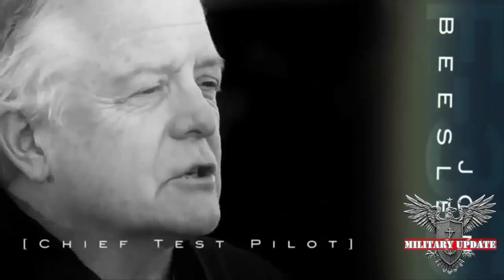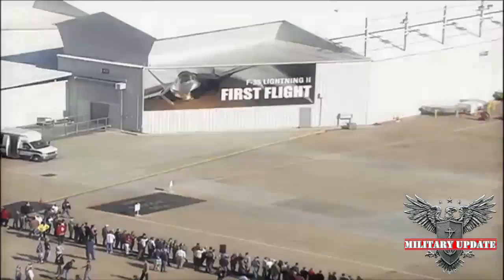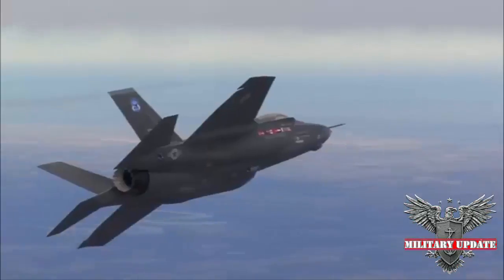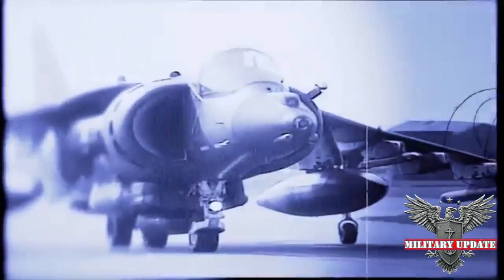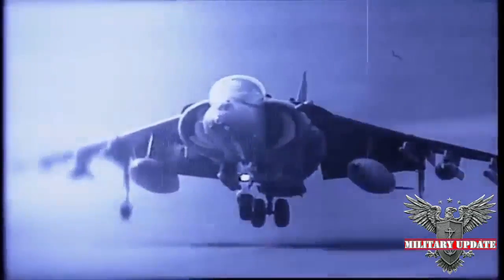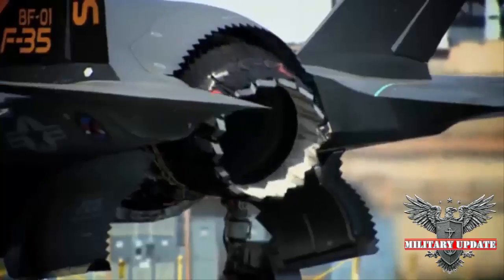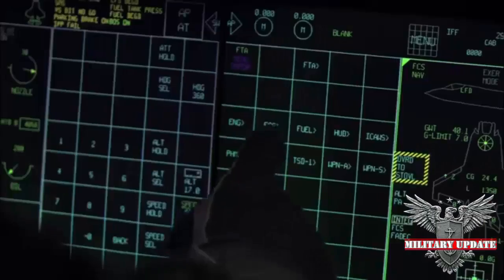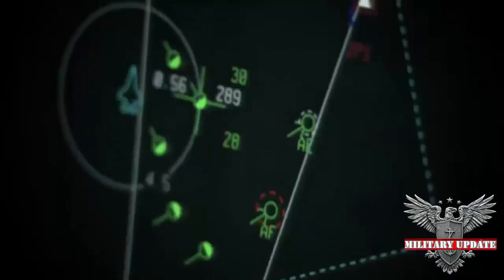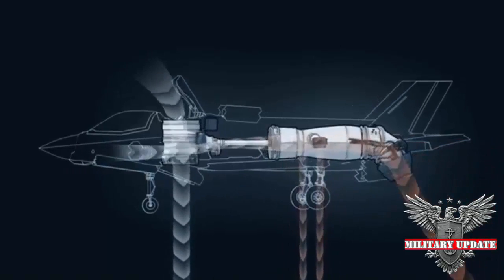Hi, I'm John Beasley. I'm the chief test pilot on the F-35 Lightning II, the Joint Strike Fighter. I flew first flight on the airplane, and since then I've flown a little over 50 flights in the F-35 variant. In the early days of STOVL flying, there was the Harrier, but it was very work-intensive for the pilot. Since then, one of our contract requirements has been to make STOVL flying very easy for the pilot. The technology advancements in computers, basically the fly-by-wire nature of the airplane, and the advanced control of the engine and the integration of the two is really what's made this possible.